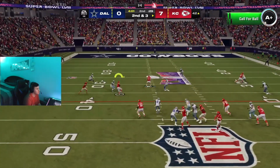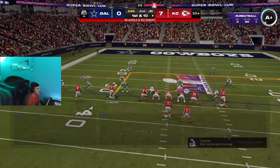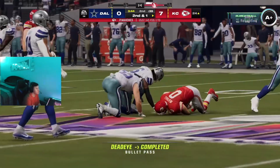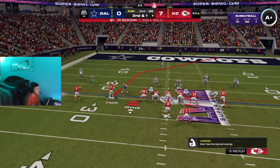Working from the gun, Mahomes. Man open, that's Marquez Valdez-Scantling. So they'll come up 1st and 10 now from the 33. And again, it's Mahomes. Throwing into traffic there, and that's complete. And he's going to get a solid gain of 9 before being brought down.